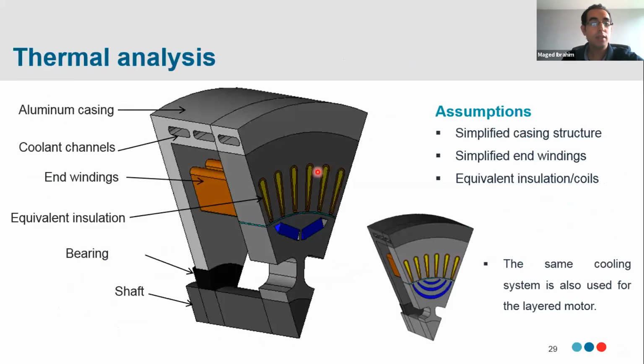We also did thermal analysis for the two motors to make sure that the layered motor doesn't have any thermal problems. So we used a simplified structure for the casing with the cooling channels, and you also have end windings with the oil spray cooling, and here the shaft and the bearings. With the layered motor, we used a similar structure. The only difference is that we replaced the interior permanent magnet rotor with the layered motor structure.